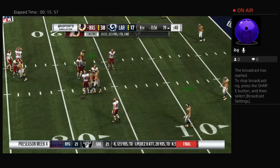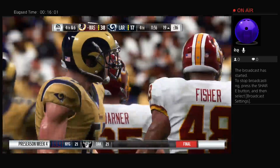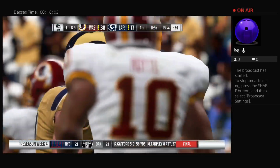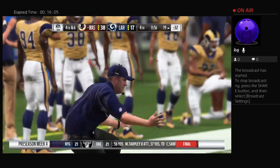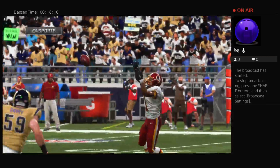And that is incomplete. Didn't have a receiver open downfield, as it turned out. Couldn't even find his outlet man because of the coverage. It's way too tight. Unable to find anyone open.